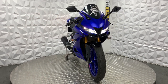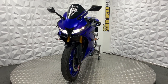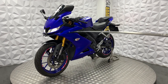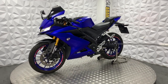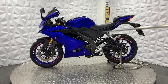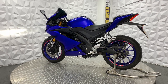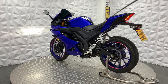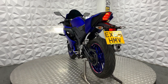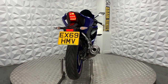Upside down gold forks, which are in very good condition. Front mudguard in good condition as well. Underneath is very clean. The fairings on this side look in decent condition. The frame is nice and clean, the tank is in good condition as well. Both seats, there's a slight tear in the main seat, but I will have a close-up picture for you with the ad.